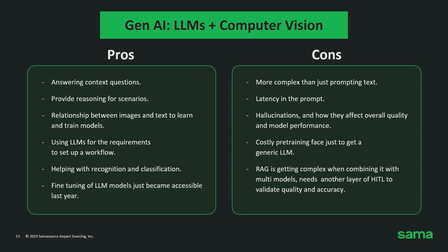Very interesting. What are the cons? More complex than just prompting text, right? You combine multiple models. Latency in the prompt. If you ever put something into ChatGPT, it takes a little bit to give you a result back, right? We don't have that luxury in driving. A second can be very long, so you need to have instant responses. Hallucinations. We don't know how they're going to affect overall model performance if you combine multiple models. We need to find out. Costly. If you think having a pre-labeled data set is costly, training just a generic large language model is very costly. The amount of data that is required, the training, the development, so that's a decision that needs to be planned properly. And then the RAG, right? The RAG is getting more complex, combining it with multiple models, so it definitely requires an additional layer of human in the loop to ensure quality and accuracy.